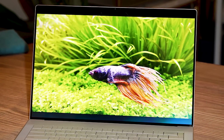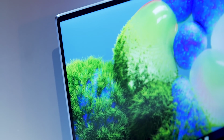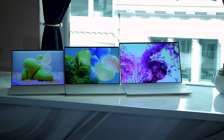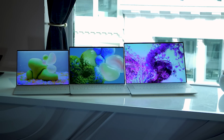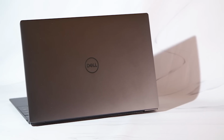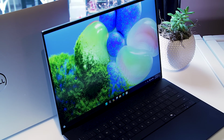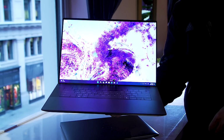Now that this new design has taken over all of Dell's XPS lines, you can expect its older designs from the past few years to just go away. So if you want that look, you'll have to go back and buy older models or refurbished ones or something. Dell says its new XPS machines will be available soon, with the 13-inch starting at $1299, the XPS 14 starting at $1699, and the biggest XPS 16 starting at $1899.